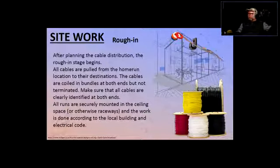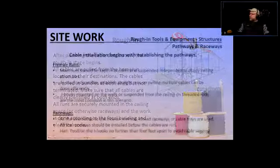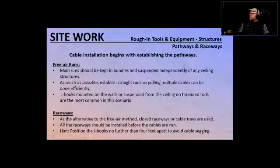If you're using reels, okay. Next slide, please. All right, site work continuing. Rough in tools and equipment, structures, pathways, and raceways. Cable installation begins with establishing the pathways, and sometimes it's treacherous work because you're going to have to look. Having the drawings is one thing. Some preliminary survey is going to give you a lot of knowledge of what you're up against.